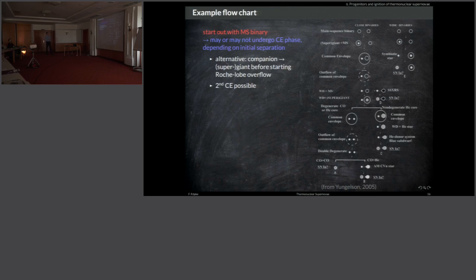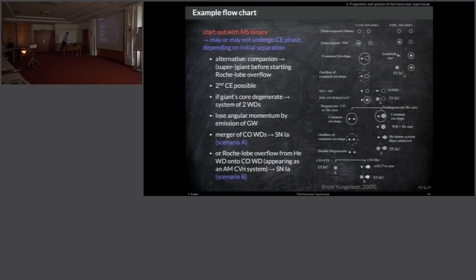is a supergiant before starting the Roche lobe overflow, then a second common envelope phase is possible, as here. If the giant's core is degenerate, then in the end we will have a system that consists of two white dwarfs. And this is then the so-called double degenerate scenario, and here one expects that the system loses angular momentum by gravitational wave emission, and in the end this leads to a merger of the two white dwarfs and a type 1a supernova. So this would be scenario A.